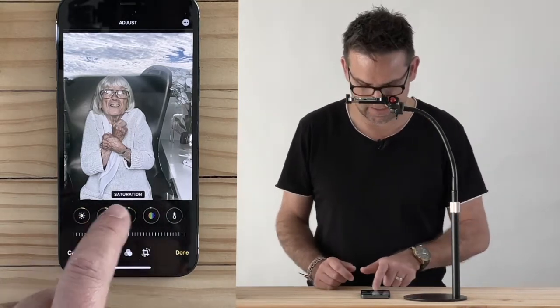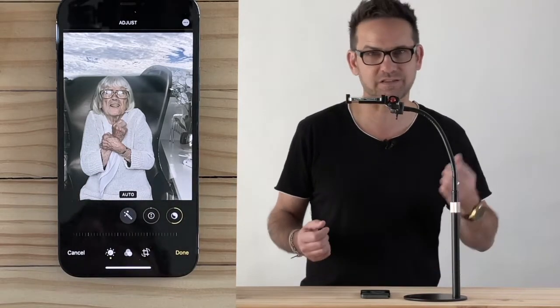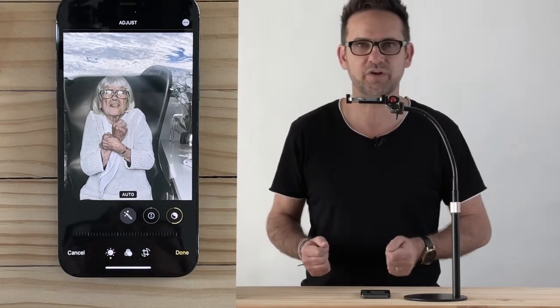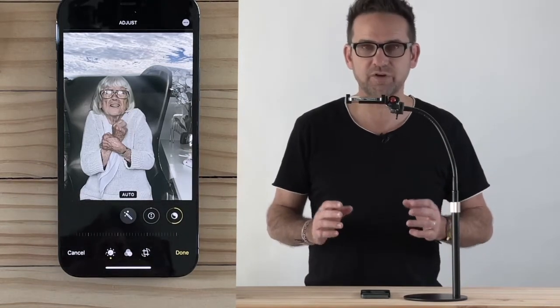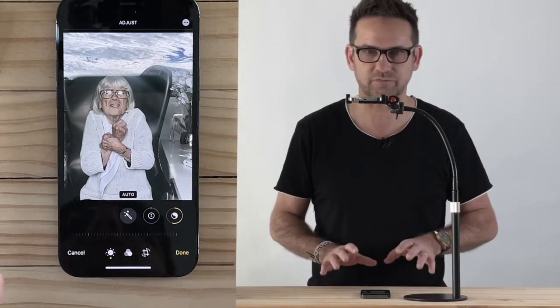So the auto tool is a great way to start. It's a fantastic way to understand a quick fix, a magic fix. It's like putting a little magic wand on your image to see how you can very quickly improve it. Now, the important thing to know is that whatever you do with your image in this particular palette is non-destructive. So it doesn't forever take something away from the photo, and it doesn't change the photo forever.